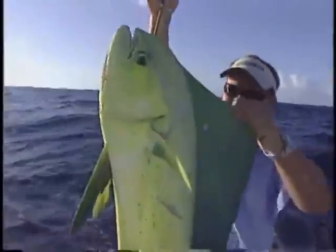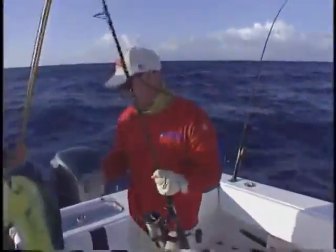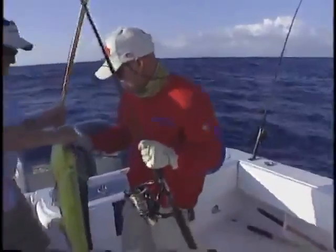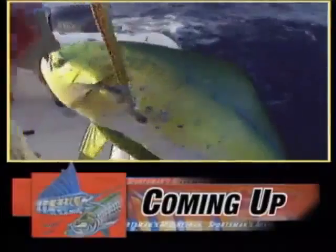Nice. Look at that. We've been fishing for right at 4 minutes here. Don't go over, buddy. All right. Now I get to do the favors for you. Go ahead and cut it back. There's a big fish out here, too. Whoa! Look at the colors on that fish. Great fish. That is a beautiful fish.